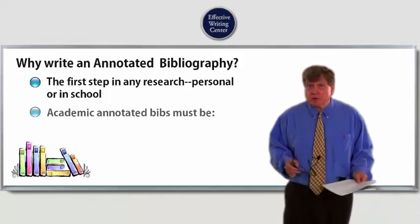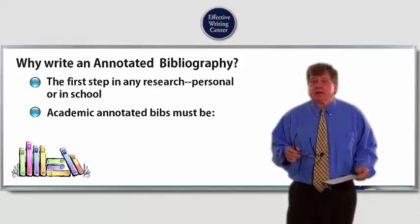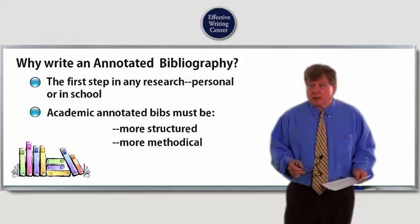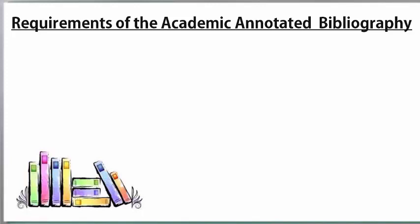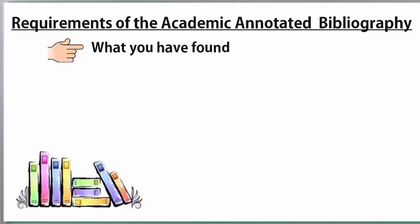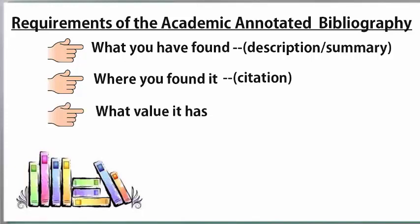The big difference is that in school, the topics and the ideas that you're dealing with are more complex, more involved. So, the annotations that you have to write need to be more structured, more methodical, and more detailed. So let's take a look at some of the things that you must keep track of on this new level. First, you have to keep track of what you found. This is descriptive information. You have to keep track of where you found it. That is citation information. And you have to keep track of what value it has for you, and that's critical information. These are the same goals as select quote, but you're doing them more formally.